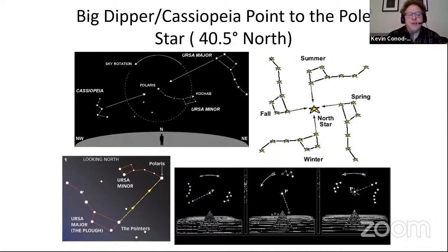When you're looking north, all these stars are pivoting around the North Star. During the wintertime, the Big Dipper is actually sometimes hard to see. It's down low. You can see on the right-hand side, there's a little diagram of the Big Dipper rotating around the North Star through the seasons. In the winter, it's down low. In the spring, it starts to climb up. In the summer, it's way high, kind of upside down in the northern sky. And then in the fall, it creeps back down over in the northwest. These stars are moving around the pole, and that's why we call them circumpolar stars.